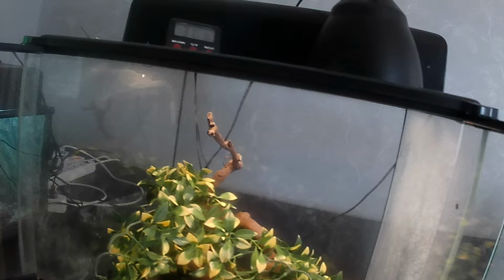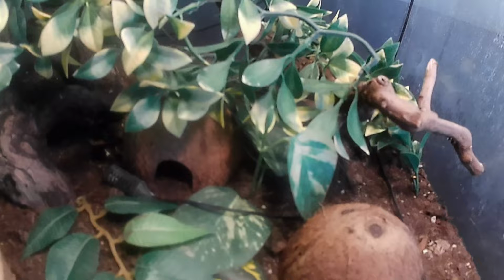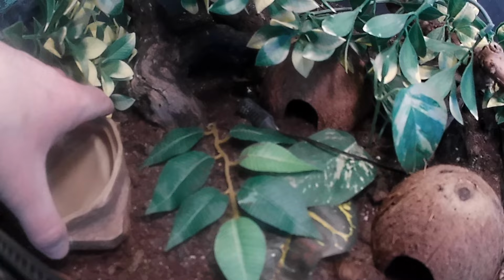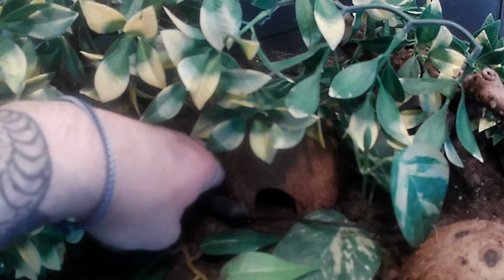Let's move on to my little baby cobra, who, yeah, maybe you can see him, maybe not, but he's in there. It's a bit hard to see him. So I'm just gonna grab his water. Still, I have no idea if it's a he or she, but saying he feels kind of good. And I do see some poop there, so I'm keeping my eyes on him.